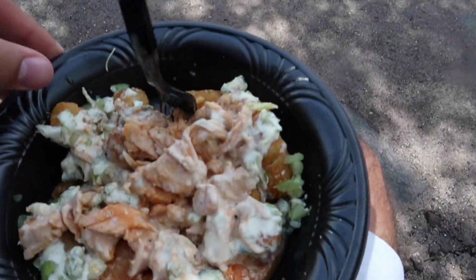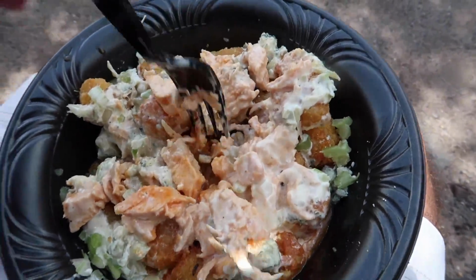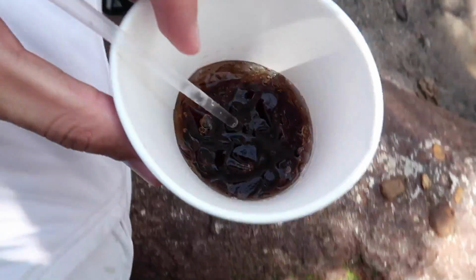They're such good buds. Woo! This is a lot of food. I didn't think it'd be this much food. It was about $10, so I'm liking it a lot. And I also got a Coke too. Oh, let's go ride the Winnie the Pooh ride.